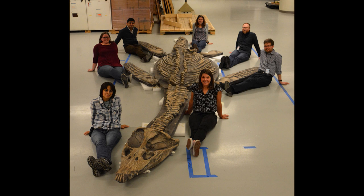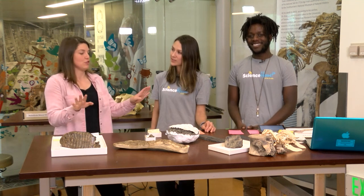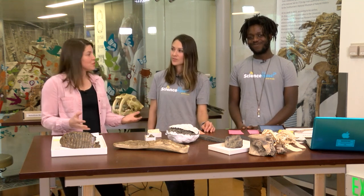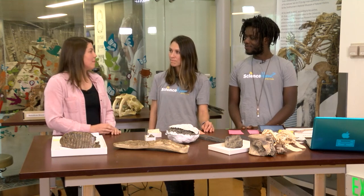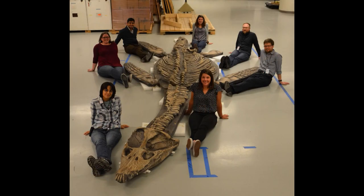Yeah, so this one has a really long neck and it has a big head. So what we found out as we found more fossils was that the story was much more complicated than just those two different shapes. There were lots of in-between ones as well. And those two shapes evolved multiple times over time, over the millions of years that they were around.